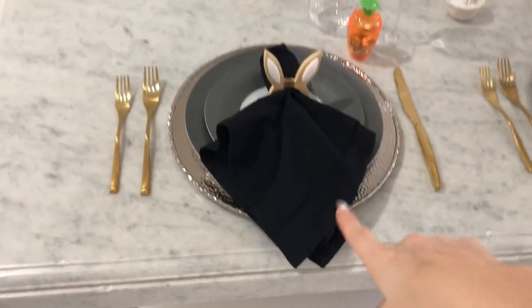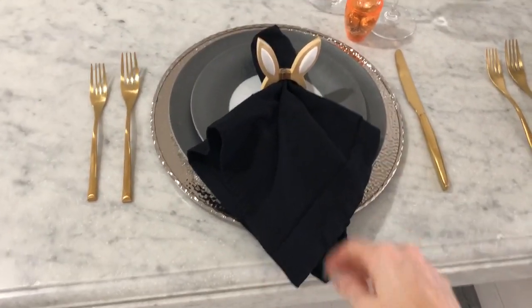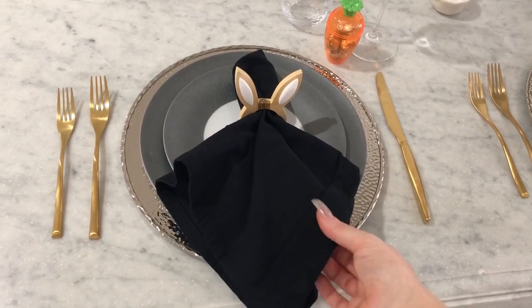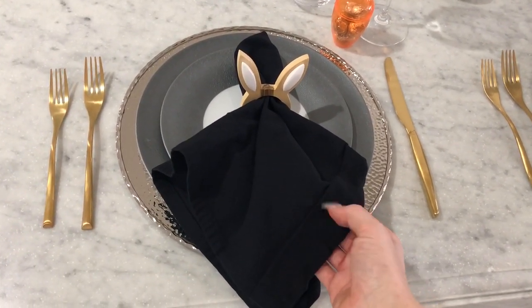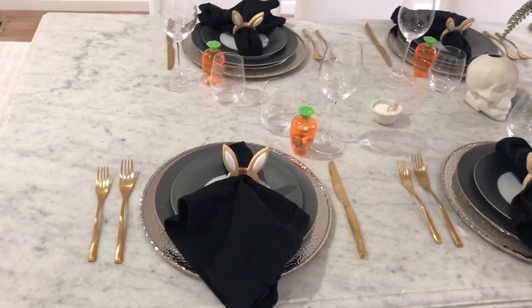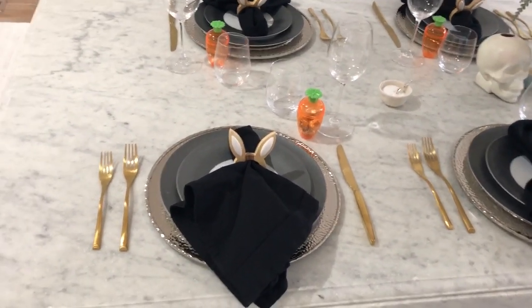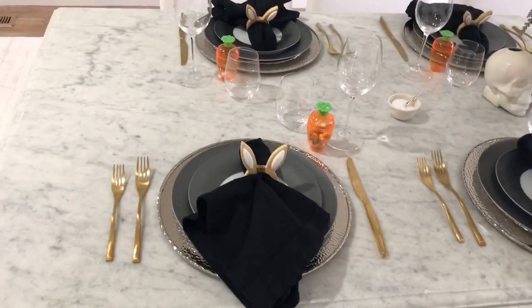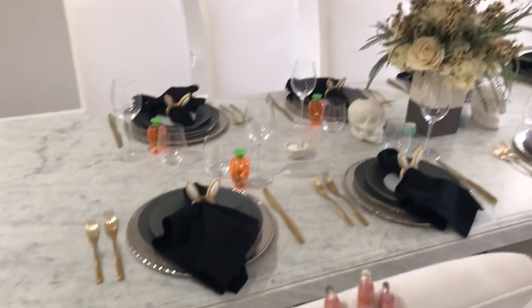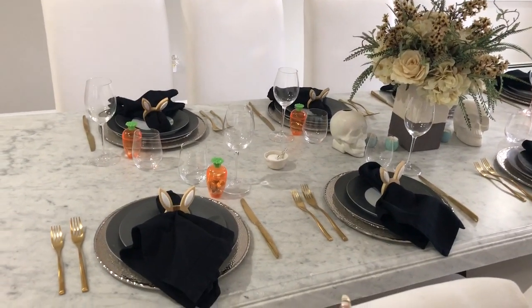Typically I do my napkins folded under the plate so they're hanging down, but I washed them after Christmas, and they needed to be ironed. You can see they have folds and stuff in them, so I didn't want to iron and straighten them out, so I just put them out. And I didn't set the heads of the table. My husband was like, why? We should sit at the head. And I just don't like sitting at the head of the table. I feel like it's too formal.